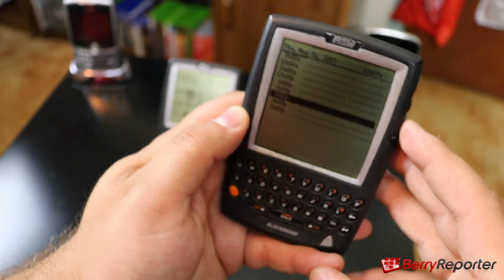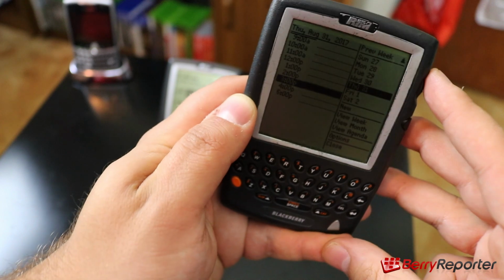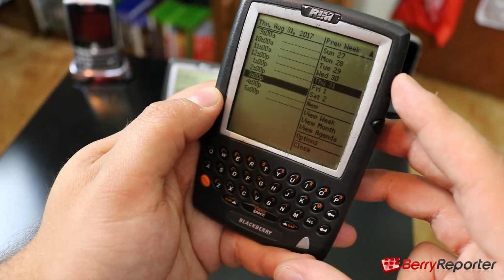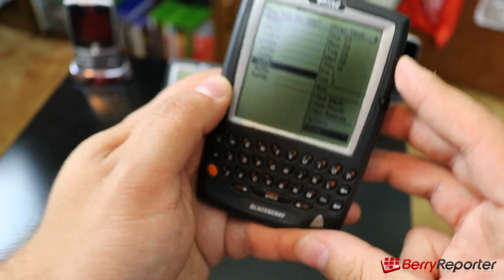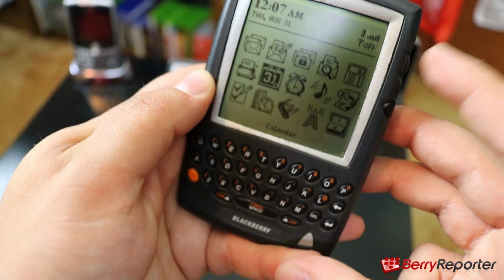So right now I'm in the calendar. This will allow me to go back or go into a menu so I can see the previous week or different views for the calendar. Or I could also go and close the calendar.